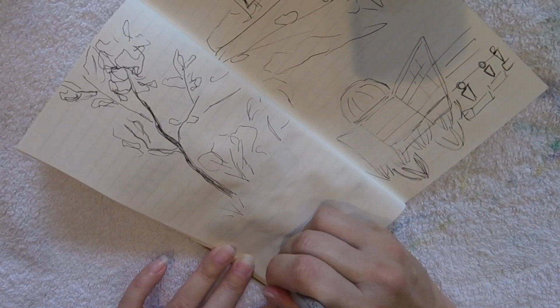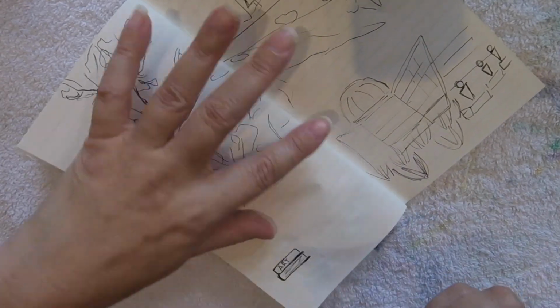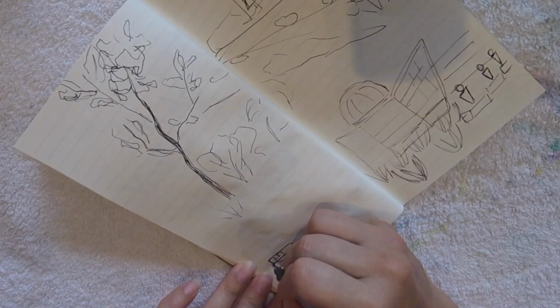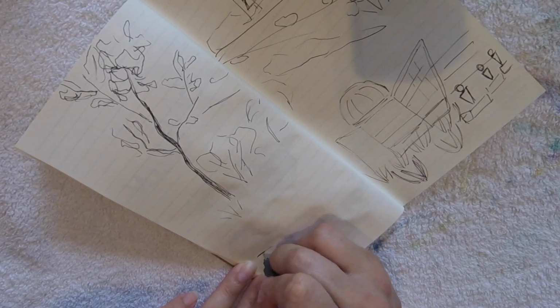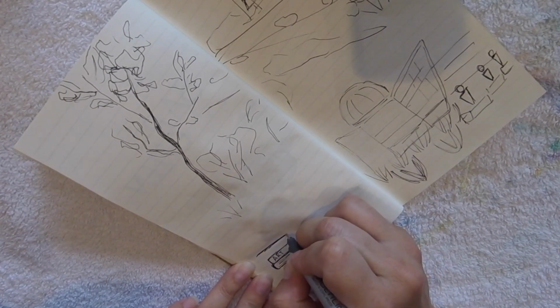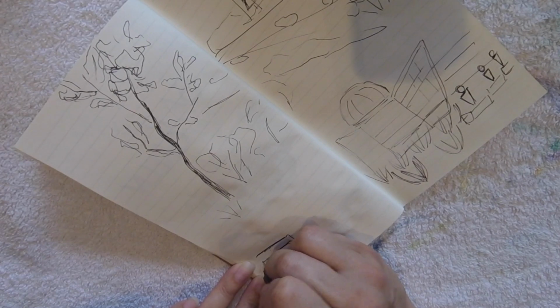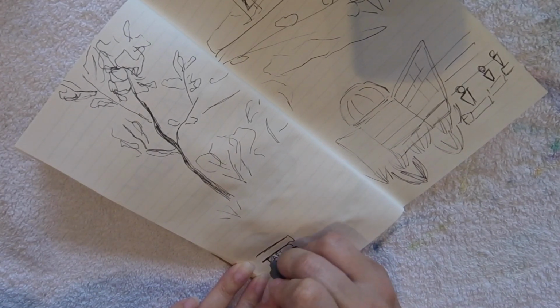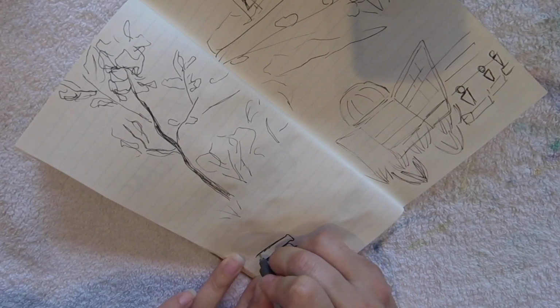What should I write? I'll write art, since I checked out a bunch of art books. But yeah, I just did not feel like anything that I was doing. I'm gonna make this book a little bit bigger. I wasn't happy with what I was making.